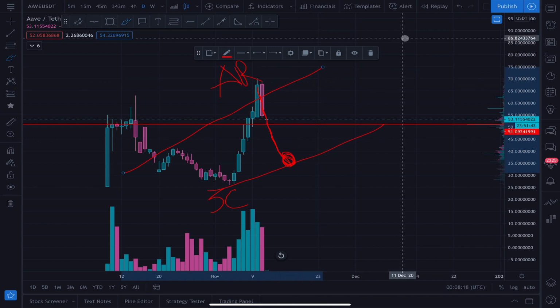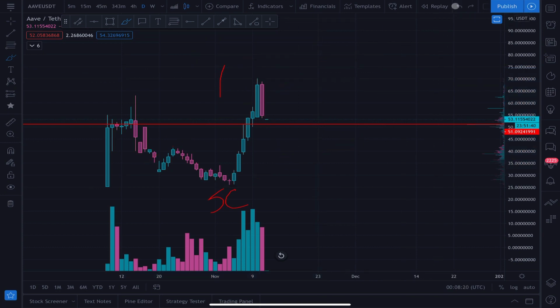That probably looks scary to anybody who bought in at the top of Aave, but if you're interested in learning what would be considered a good entry and what would be considered a bad entry, I do encourage you to join the Discord down below.